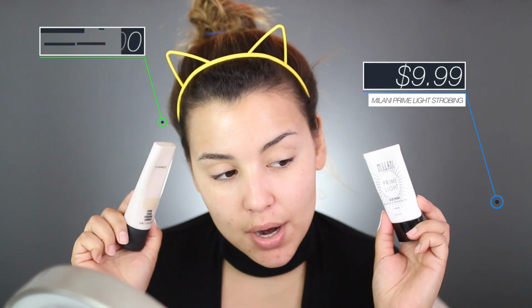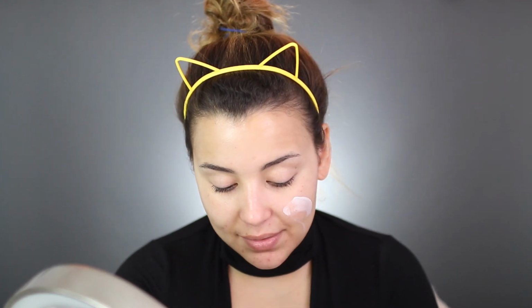The next product I'm going to go in with is the MAC Strobing Cream and the Milani Prime Light Strobing and Pore Minimizing. They're both in very similar packaging. So I'm going to take Milani Prime Light and I am going to pop it on the left side of my face. And I'm gonna do the same thing with the MAC one so that way you guys can kind of see the similarities of the product. So as you can see, they both go on the same, so I'm just going to rub them into my skin.